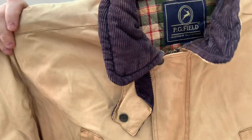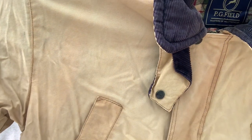What have we got next? It's a PG Field coat. I have seen PG Field before when I've been around charity shops and in other things. I don't think I've ever had a PG Field. There is a tiny mark on the back there. Will that come off? Oh, it's come off with my finger, so that's good. I'll research that, but it's a nice sort of work jacket. Do like that.